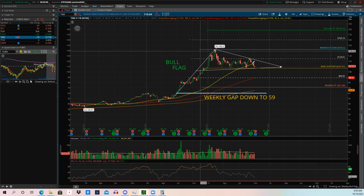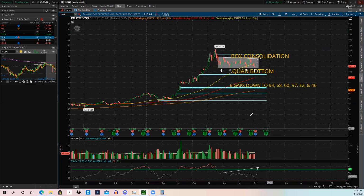Anyway, so weekly bull flag, weekly breakout, bullish price target. It's our base support, bearish price target. We have a weekly gap down to 59. Not sure if we're gonna see that fill. On the daily, we can see we have a lot of gaps.